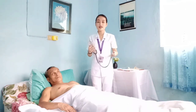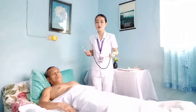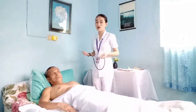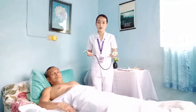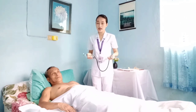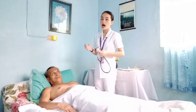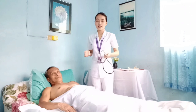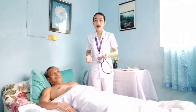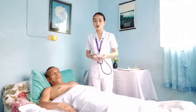Now, using the diaphragm of the stethoscope first and then the bell, listen for the patient's heart sounds on his four anatomic sites, which are the aortic, pulmonic, tricuspid, and apical area. So first, I'm going to listen for his aortic area, which is found at the right sternal border in the second intercostal space.